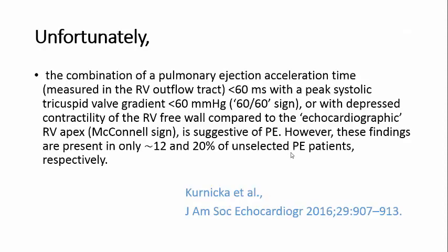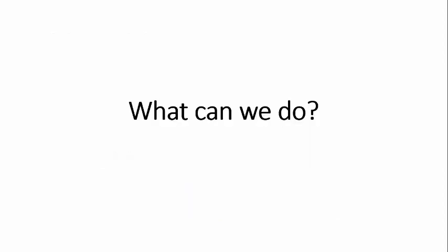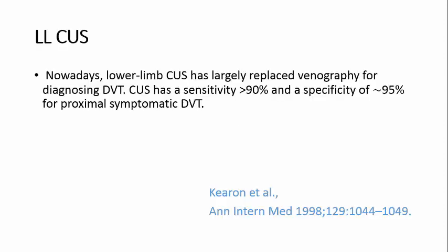But unfortunately, these specific signs in echocardiography for pulmonary embolism are not sensitive. They are only present in 20% of cases. So what can we do? We should complement our echo study in managing pulmonary embolism by the lower limb compression ultrasound technique, the DVT study by ultrasound, and lung ultrasound to look for signs of pulmonary infarction inside the lung.